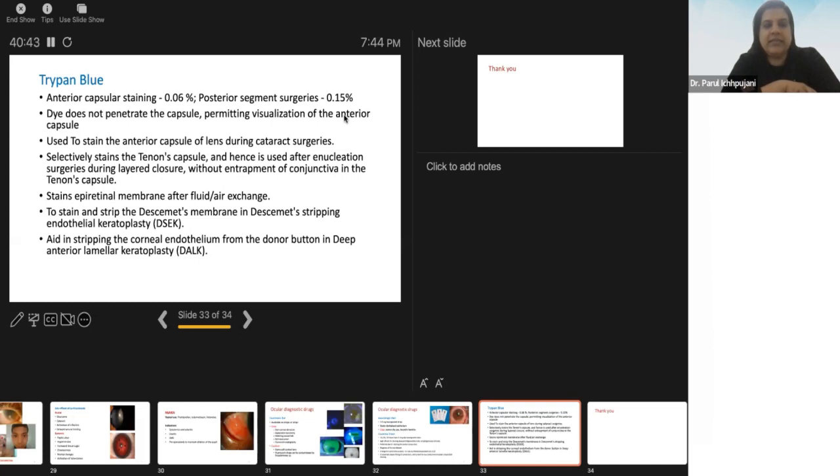It also selectively stains the Tenon's capsule, and hence, in cases with enucleation, it helps you to do layered closure. It also stains epiretinal membrane when you are doing retinal surgeries. In corneal surgeries, it is used to stain and strip the Descemet's membrane in Descemet stripping endothelial keratoplasty, and in stripping the corneal endothelium from the donor button in deep anterior lamellar keratoplasty. So there are several uses of this dye.